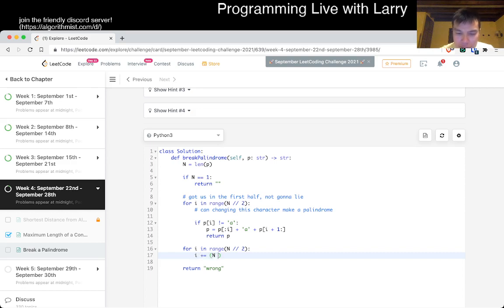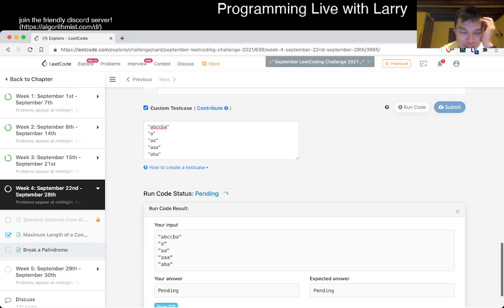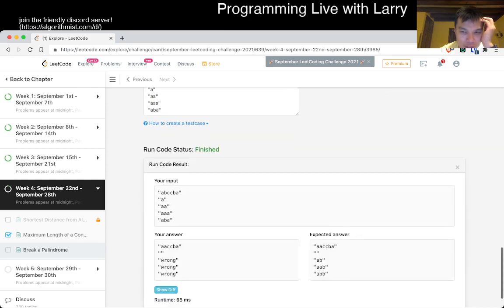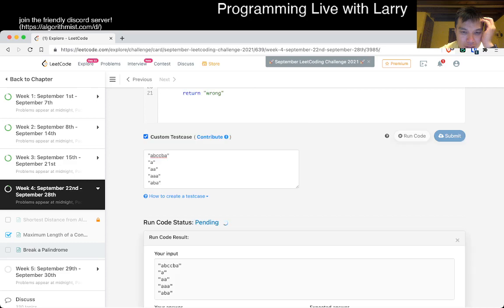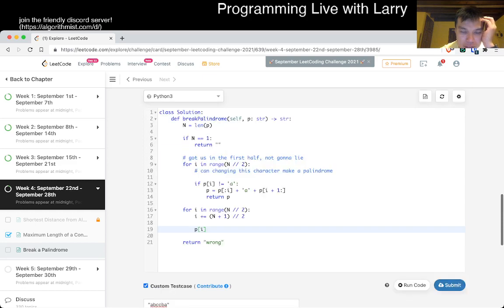Let's see. Maybe something like this. Plus 1 or something. I don't know. Something like this. Okay, so for 5, it gets 3 to start, right? So that should be okay, maybe. Let's just see if it gives me out of bounds. Yeah, I forgot that this is slow. Okay, so it doesn't give me an out of bounds. That's good. I guess I should just print it.